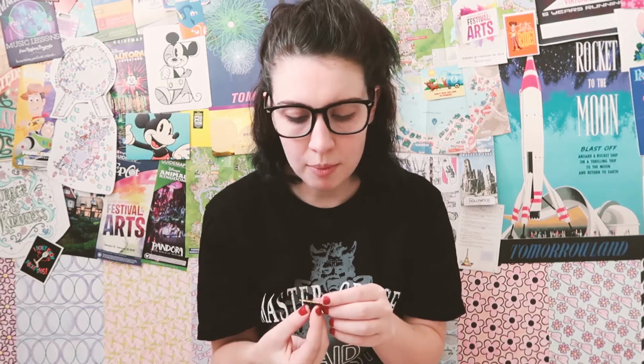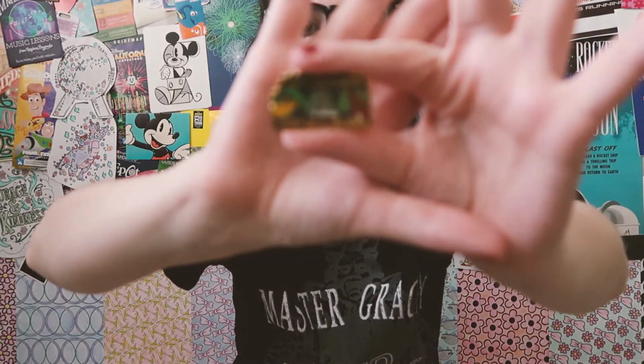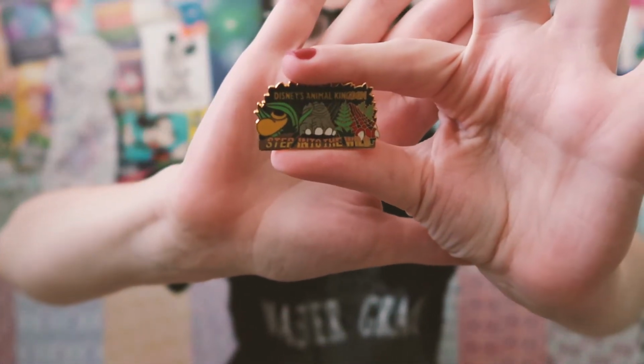The next two are Animal Kingdom pins. So this one I think is from, yeah, this is from 2001. This is right when Animal Kingdom first opened, when pin trading was a thing and Animal Kingdom was still new. It was only 3 years old. This one just says Step into the wild, and it has Mickey's foot. I'm gonna go with an elephant's foot and then a dinosaur foot, like the dinosaur from Dinosaur. So that is what that guy looks like.